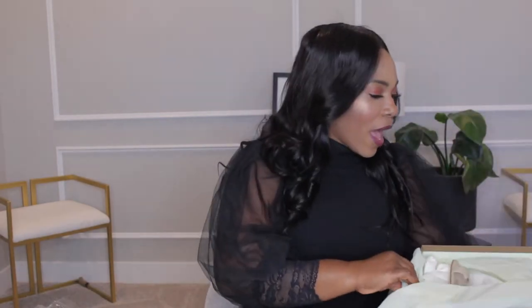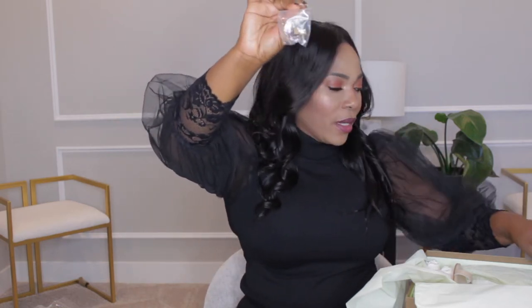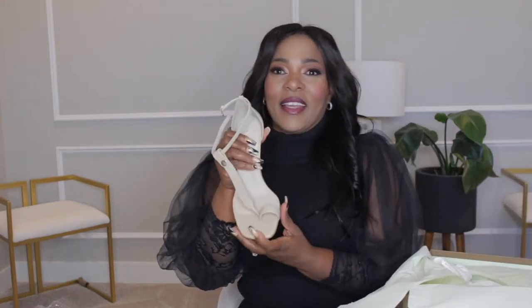They do give you the heels, so that when the small portion of the heel comes off, you can replace it. It also comes with a card. It's luxury. What can I say? So these are the sandals that I got from Burberry.